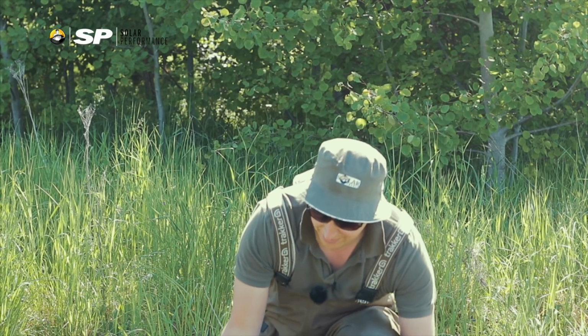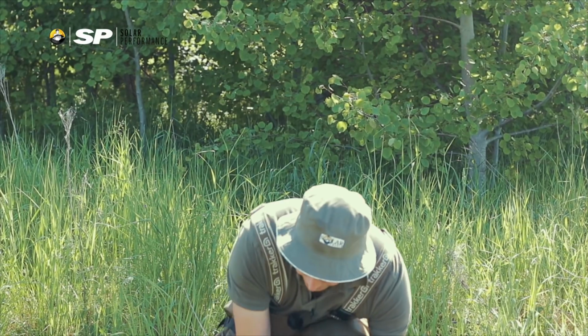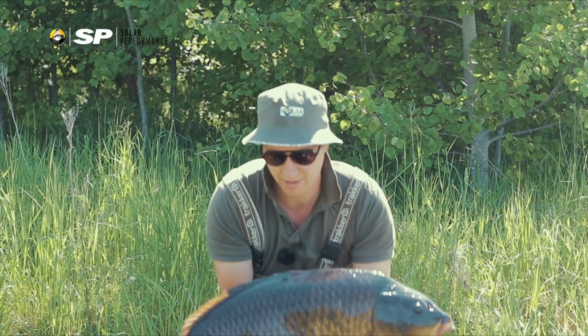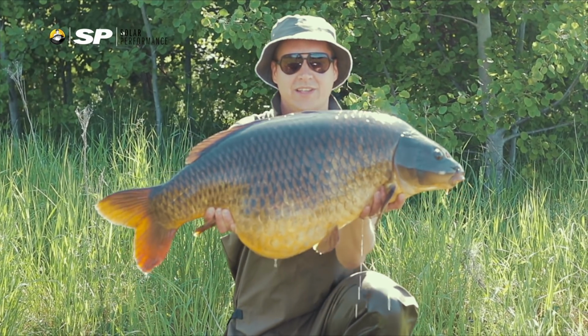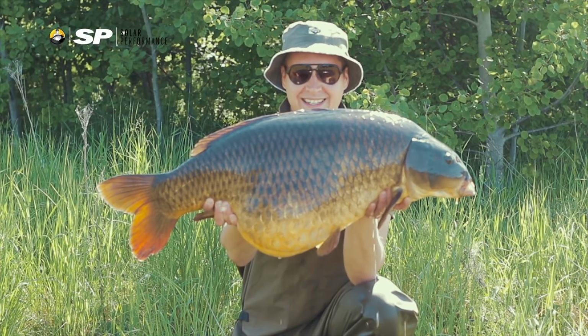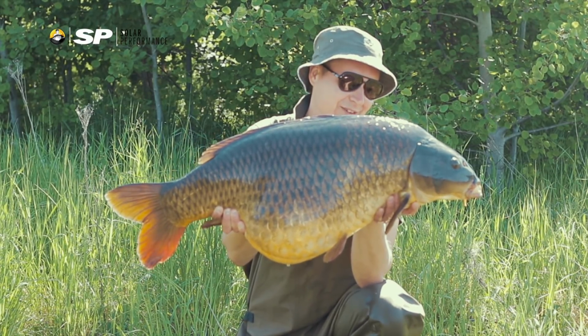I'll just show you this side, we'll get some pictures. It is a warm day, so I'm not going to keep this fish out of the water too long, especially with it being an old one. Oh, what a fish. Absolutely scrapped. Right, we'll get some photos done. Look at that for a warrior.